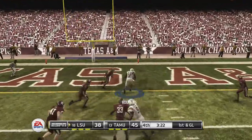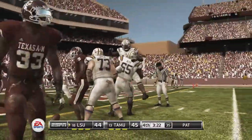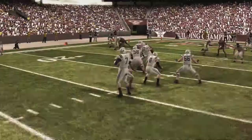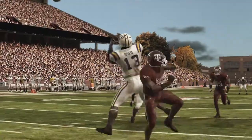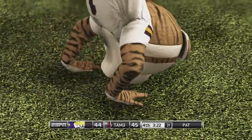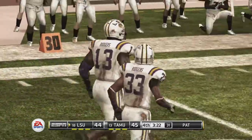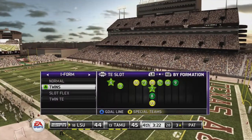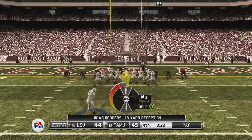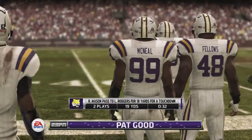Back to pass. Fires across the middle. Touchdown, LSU! The extra point to tie this game up. And he hits the PAT. So we take a moment here. Let's check out the drive summary.